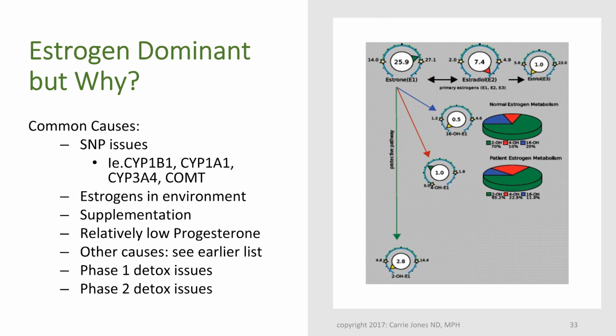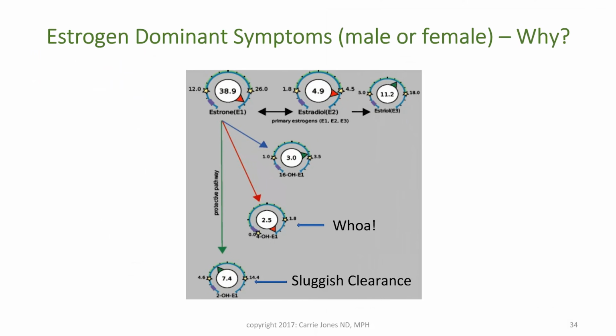Estrogen dominance. Estrogen dominant, but why? There are a lot of reasons for estrogen dominance. It could be a SNP problem, genetics. It can be environmental estrogens. Maybe she's on too much. Maybe it's relative to her progesterone. And there's a whole list, which we've already talked about. And maybe it's detox. So let's talk about detox.